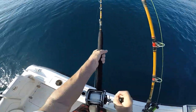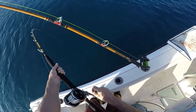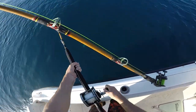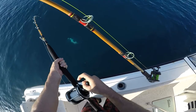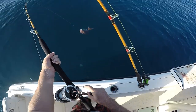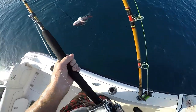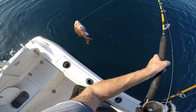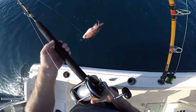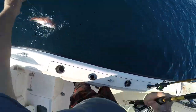Oh yeah. There he is. Woo. I wish that was a big cobia or a big amberjack, but how do you like that, guys? How do you like the big red ones? These are monsters today. Monsters. And look at the leader. He got me in the structure and I got him out. Look at the leader all chewed up.